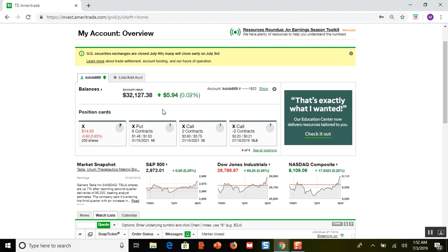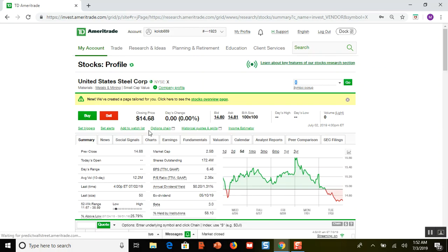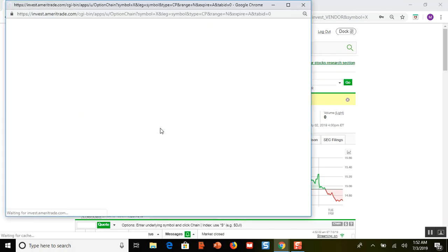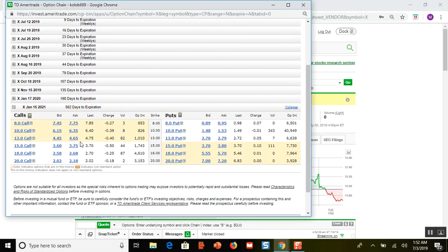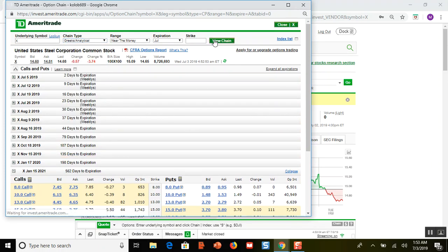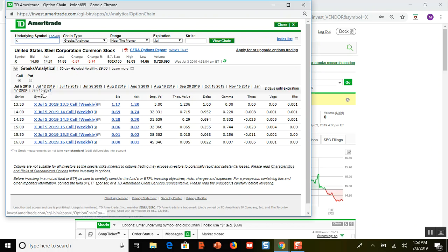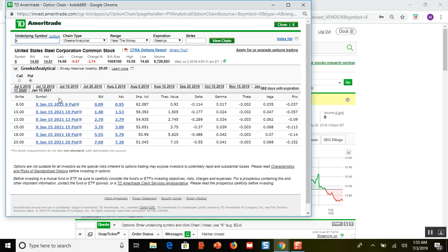And the delta on these puts, and this will be the last thing I say as I wrap up this video, let's look up the delta. These are $10 puts, and so let's go ahead and go to the option chain, and let's go to Greek and view the chain. And now we go to put like that, and then go to 2021, and then let's look at delta right there.